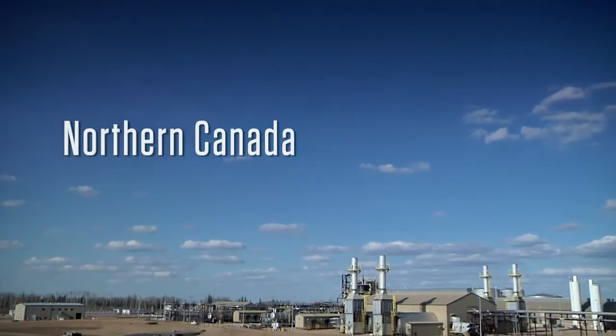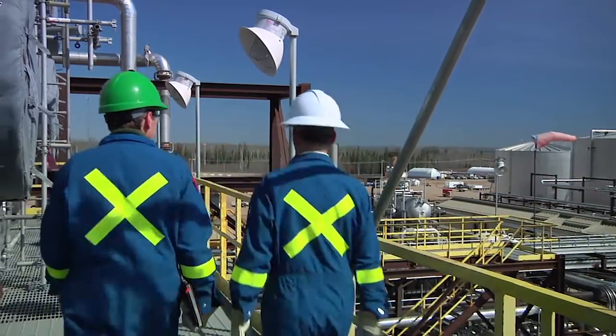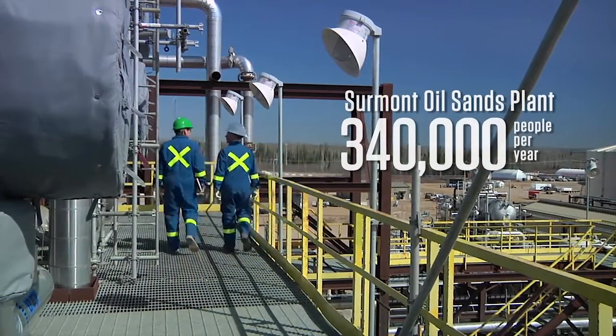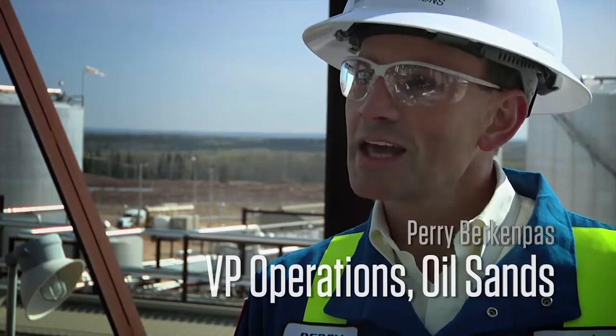Meanwhile, demand for oil keeps growing, and a lot of people are worried we're running out. I went to see the Canadian oil sands, where plants like this could power 340,000 people per year. Oil sands, if you could see it in the reservoir at the temperature it's at there in the depth, it's like a hockey puck. It's that hard. So it makes it hard to get out.